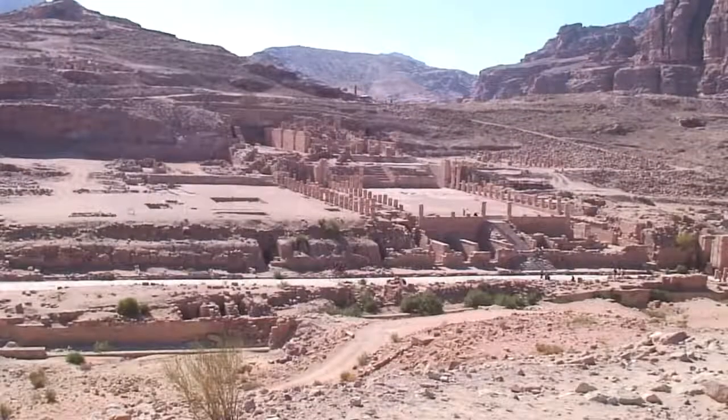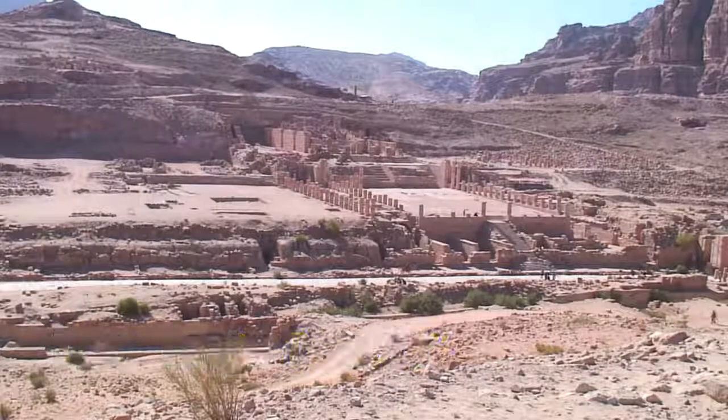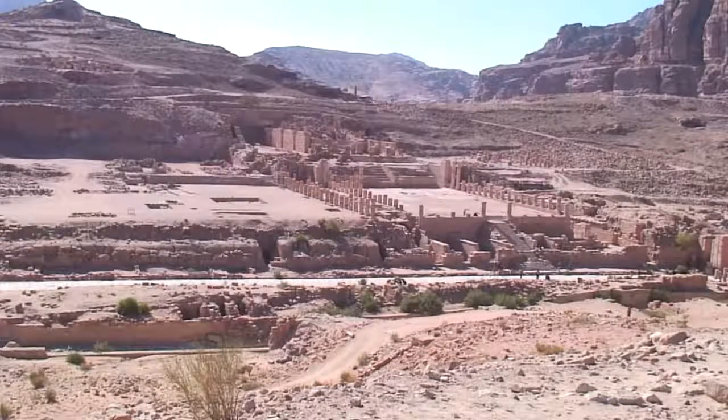Central to this area are the remains of what is simply called the Large Temple. Built in the 1st century BC, it possessed a huge courtyard in the front. Tiled with hexagonal stone slabs, this large plaza is flanked on either side by porticos that still display the remnants of three rows of pillars each.